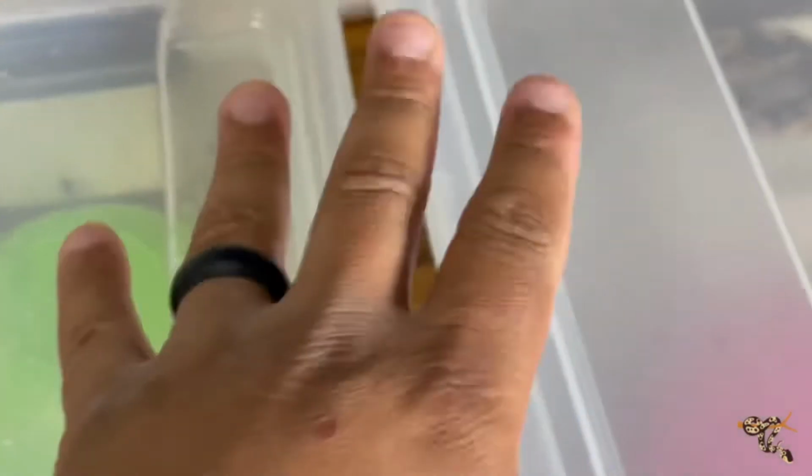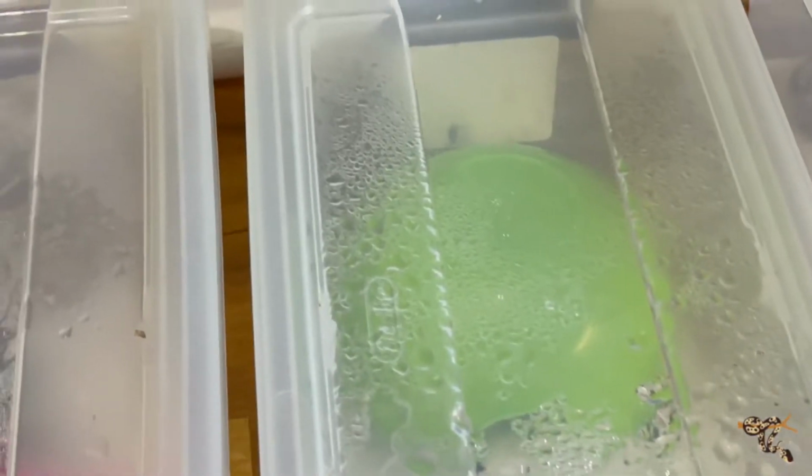So I'm going to put this right back on here. And again, I will deal with actually refilling their tubs in a second. Now, in addition to these guys, I did pick up a few other little goodies.